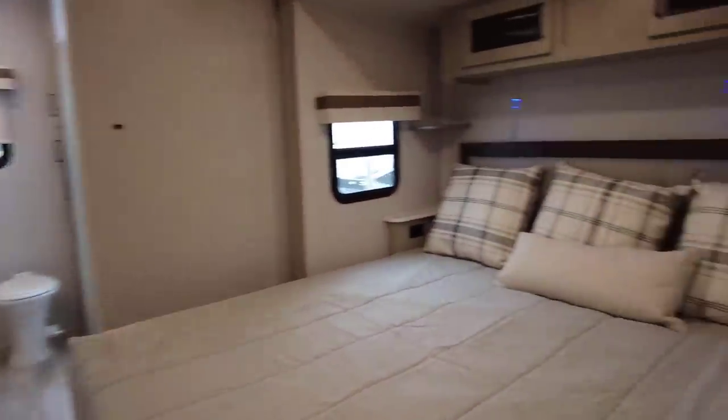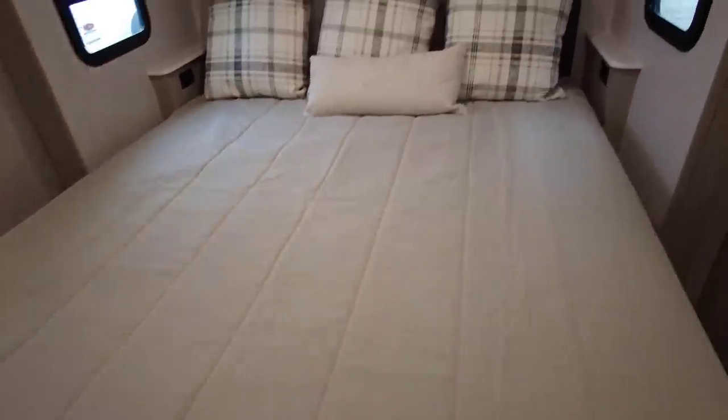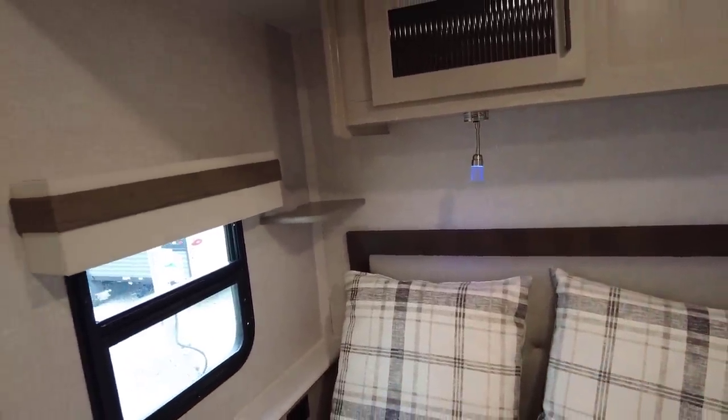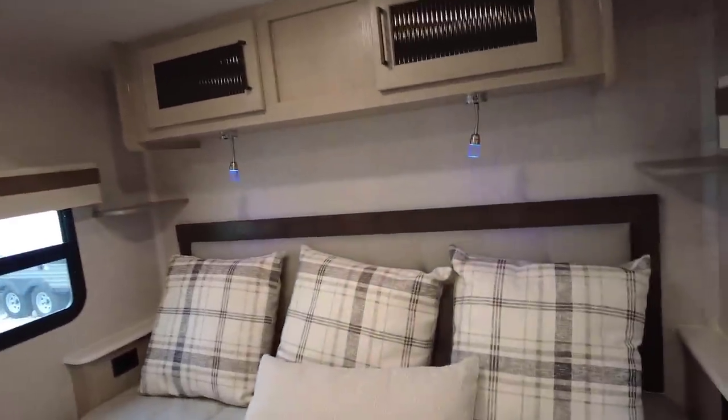Coming up into here, nice king size bed upgrade. This is nice. Of course, all the pillows and the blankets come with it as well. I like that they added in those additional little shelves on top. You know, if you have maybe a CPAP machine or you're charging some accessories, that's pretty sweet. And then you also have 110 power on both sides.